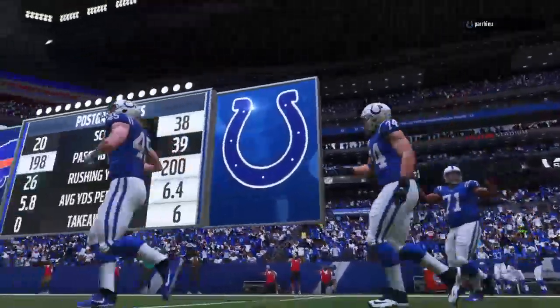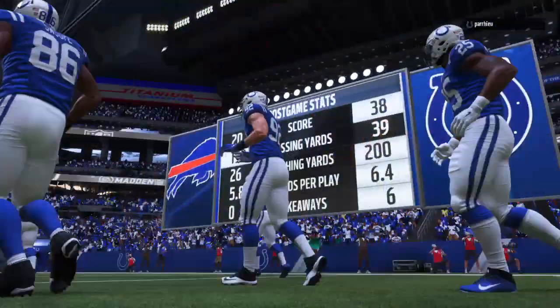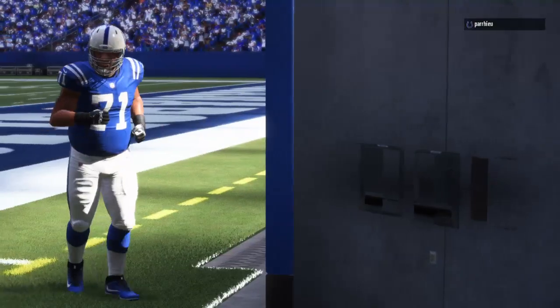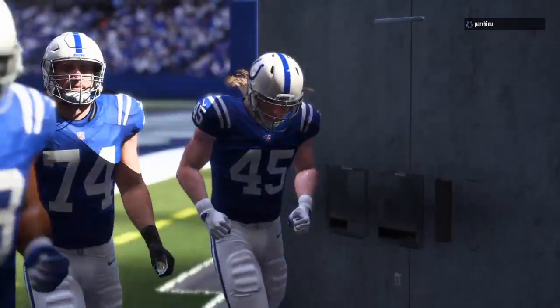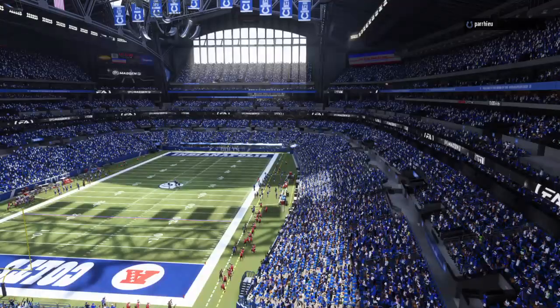So for the Colts, they remain one of the hottest teams out there as the win moves them to 6-1. And they will hit the road next week for a date with the Oakland Raiders. Meanwhile, for the Bills, they dipped to 2-5 now with the loss. And they'll try again next week at home against New England.